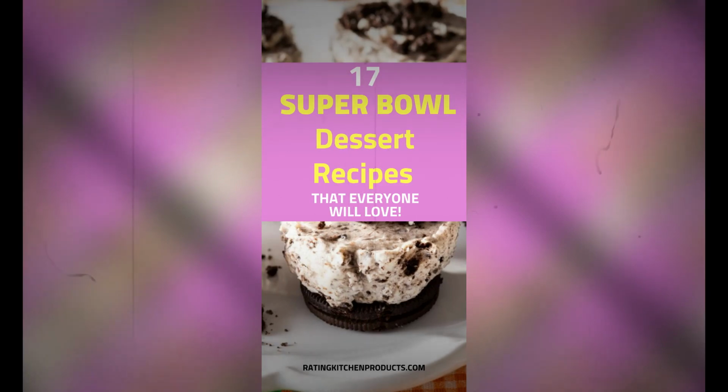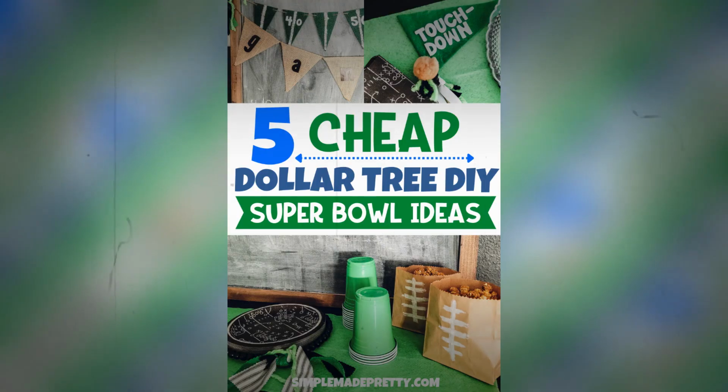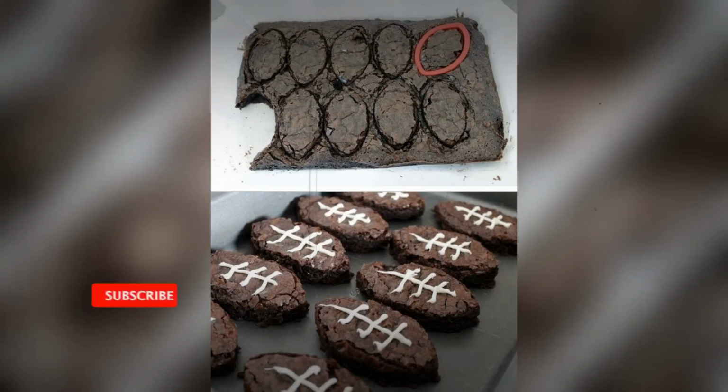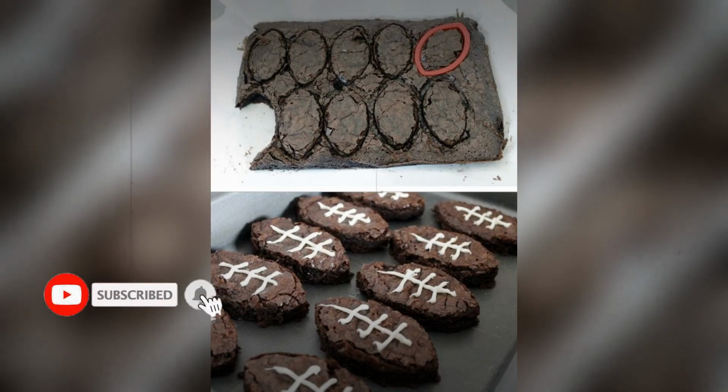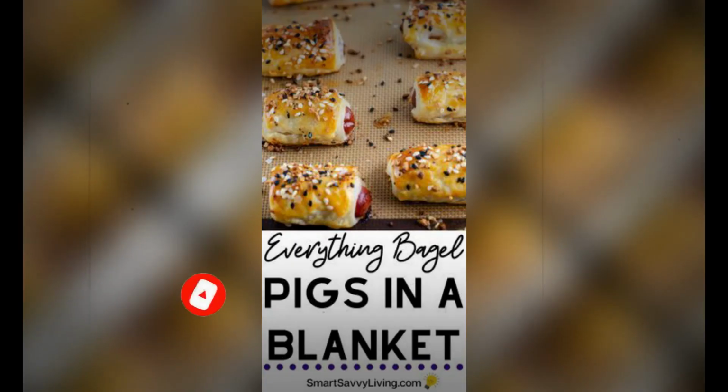And of course, we can't forget about dessert. These football-shaped brownie bites are sure to be a hit with football fans of all ages. They're rich, chocolatey, and oh so adorable. Cut to footage of Host decorating brownie bites.